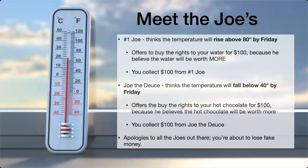The Joes have kindly made themselves available to be our guest losing traders today. So apologies to all the Joes out there. You are about to lose fake money today. Joe number one thinks that the temperature will rise above 80 degrees by Friday of this week. And he offers to buy the rights to your water, that water that we showed you on the last slide, for $100 because he believes the water will be worth more before the end of this week. So you collect $100 from Joe number one.